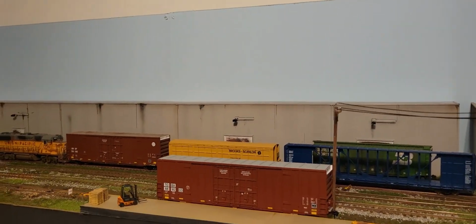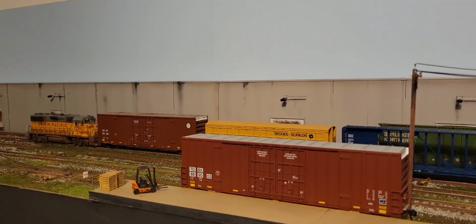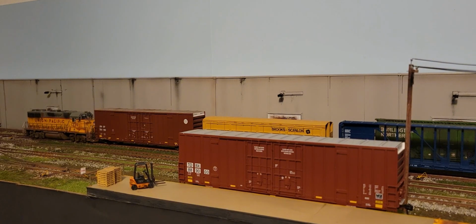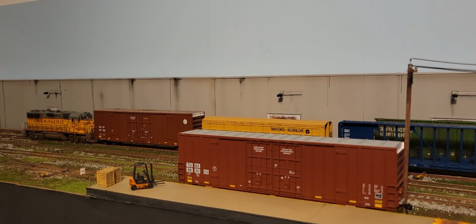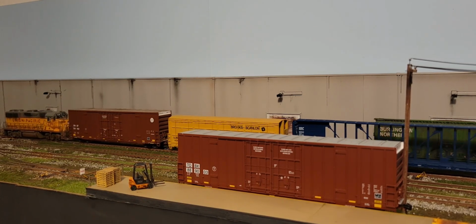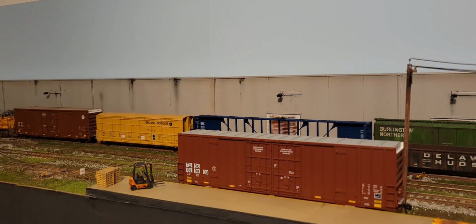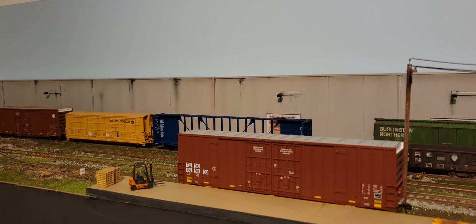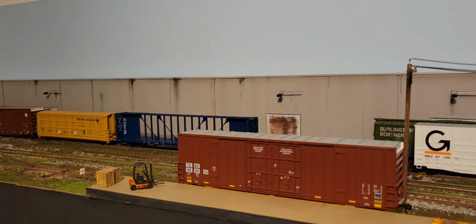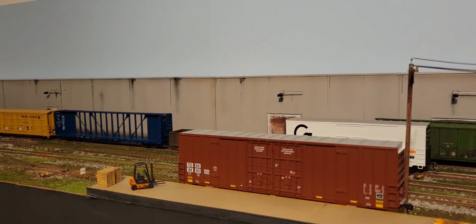So we have our first two cars in. Our empties pulled. I think what we'll do now is this white high cube has to go into spot 1 for Frontier Logistics, which is where that Burlington Northern boxcar is right now. And that BN car has to come out.